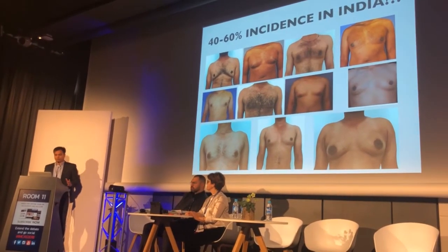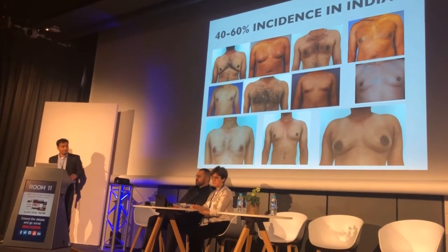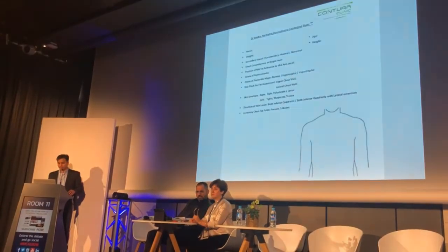But the main problem of correcting gynecomastia is the asymmetry. These are some of the patients. You can see most of them have asymmetry to some extent. It's very rare to find a gynecomastia patient who has perfectly symmetric breasts.